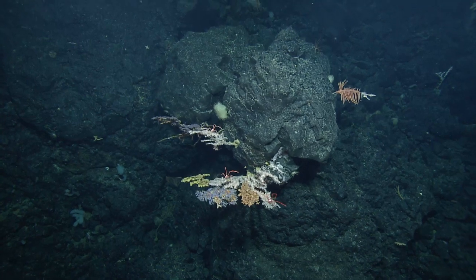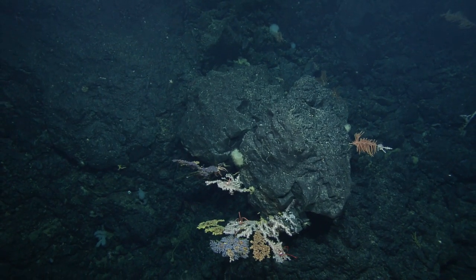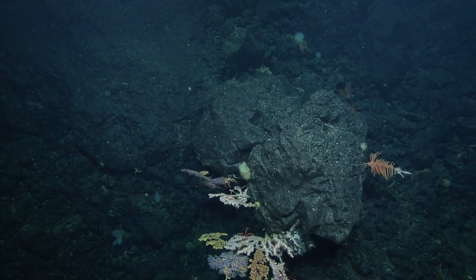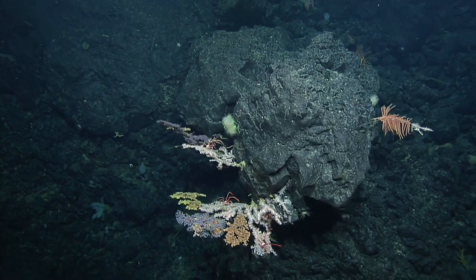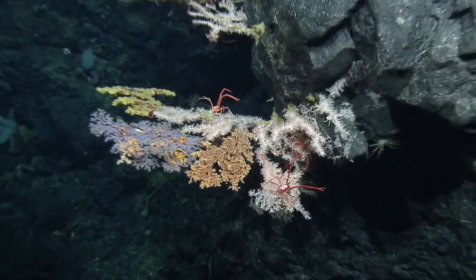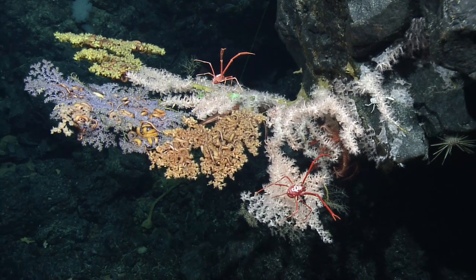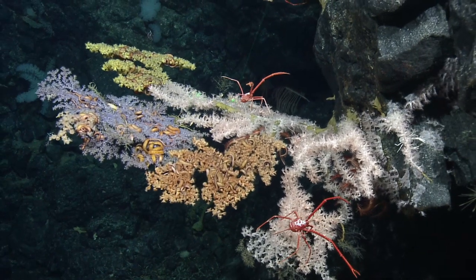Can we stop and look at that coral, please? Like, right there, the big one? Oh, it has a bunch of branching off, and it looks like different colors. This looks so intense. Go for zoom. Going in. Holding there. Oh, it's like a collage. Wow.